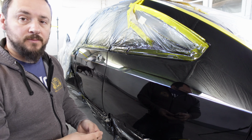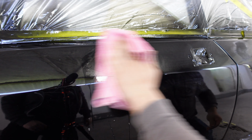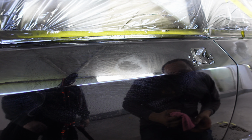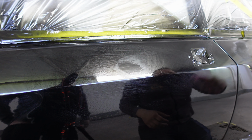Let's find a piece of dirt and block it out. I found my chosen piece of dirt to show you. Just get a bit of 2000, wrap it up in the block, keep it nice and flat, and just nib it off. Won't take long. There we go, that is all gone. I'm going to go across the whole quarter doing exactly the same thing to every piece of dirt I find, and then we'll move on to the next stage.